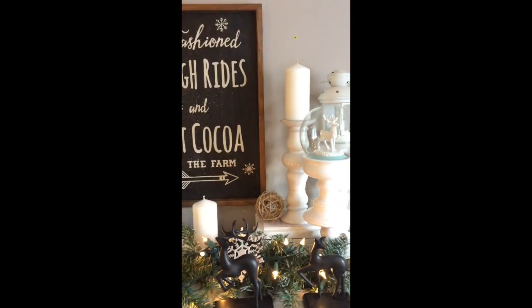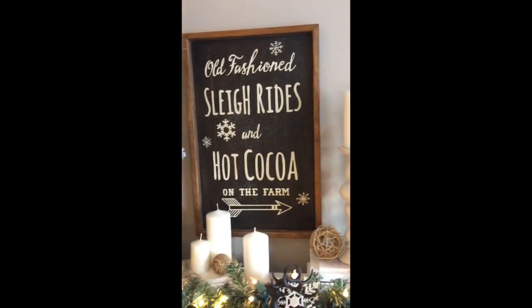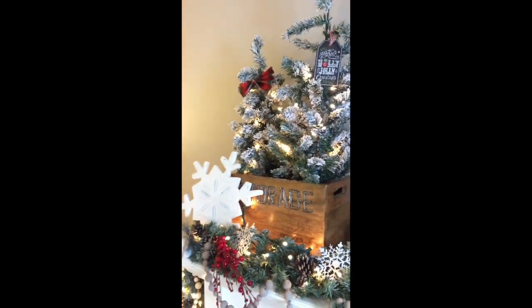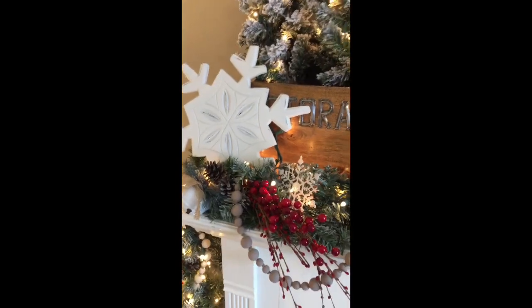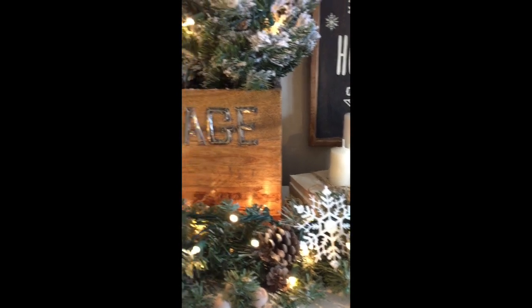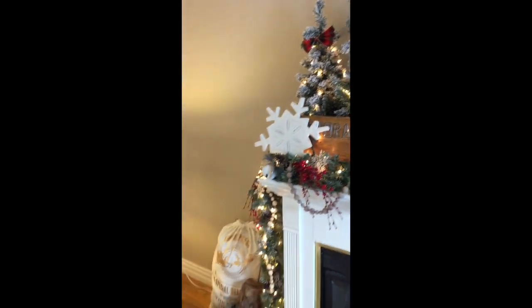And then this little globe is also from HomeSense, and that sign is also from HomeSense. My little trees there, those are from Marshall's, and the snowflake is also from HomeSense, I believe. And I just added some more snowflakes in here, dollar store ones. And that cute little buffalo check bow, I'll show you all about that in a few minutes because that is a little DIY that I did.